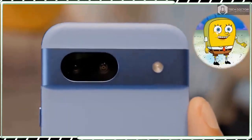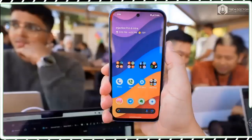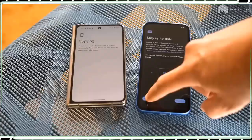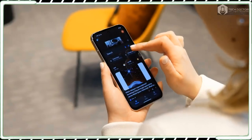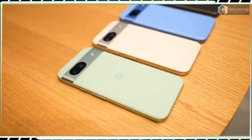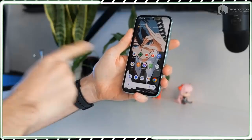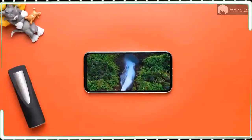UK shoppers will pay £499 for the Pixel 8a, a £50 increase from the Pixel 7a. Mid-range phones rarely get any color options besides the usual black and white, but Google has the Pixel 8a available in four different colors. You have obsidian and porcelain for those who prefer something more neutral toned, while the bay and alloy options add a bit of charm to the phone. My Pixel 8a test unit is the alloy version, which has a deeper green tone.